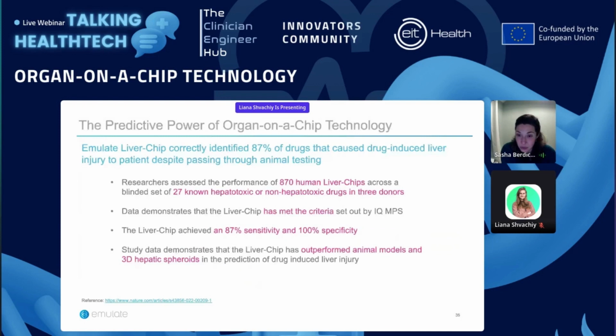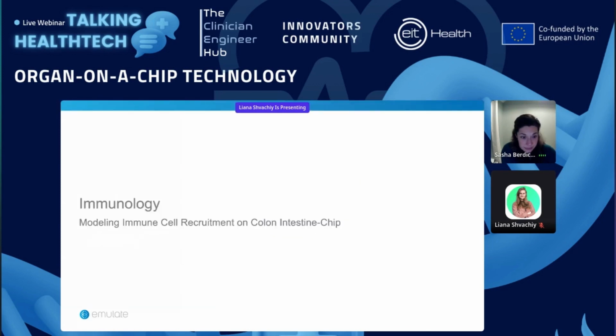This is a summary again for the sake of time. I will not go over that. I hope I was able to show you that this was a really tremendous effort that was put in to reach these results. And again, I encourage you to read the paper. But we did show that our liver chips outperformed animal models and 3D hepatic spheroids, and we do recommend to incorporate them in routine workflows for drug development. Next slide, please.